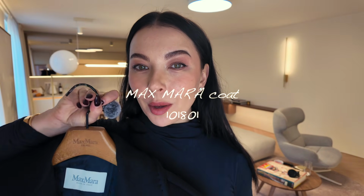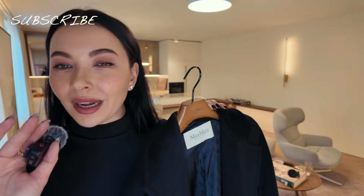Today we will be talking about this gorgeous Max Mara coat, the Madame 10-18-01. It depends what you choose to call it. I prefer to call this coat the Madame because it makes me feel so sophisticated, so elegant, so chic, so classy, like super classy. I don't understand why I didn't buy this coat last time we were living in four-season weather. Maybe because it's not cheap.